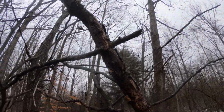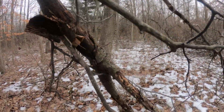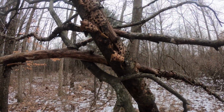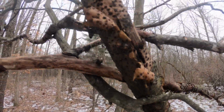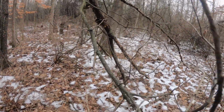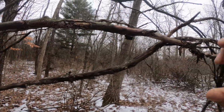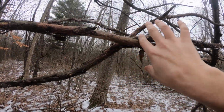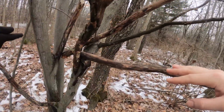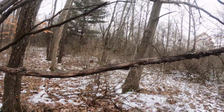You think this whole thing could have fell in, guys? Look at this. Fell in between here with that fork at the bottom like that? I don't think so, guys. Look at that. And it's being held by a branch that's broken too. Look at this. This right here, it just goes over this branch. It goes over, under, in between here, and it's broken. And then look up there.